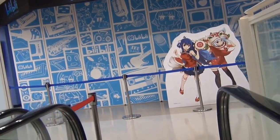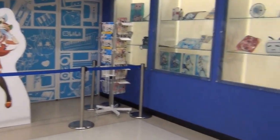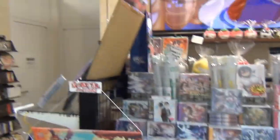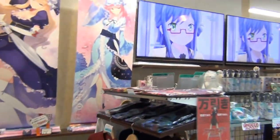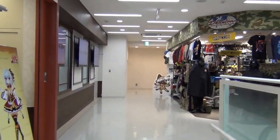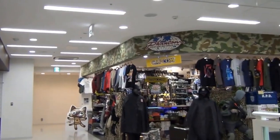And this is the 9th floor. And they got different t-shirts and shorts and Sailor Moons. Oh, that would be Maxi. There.